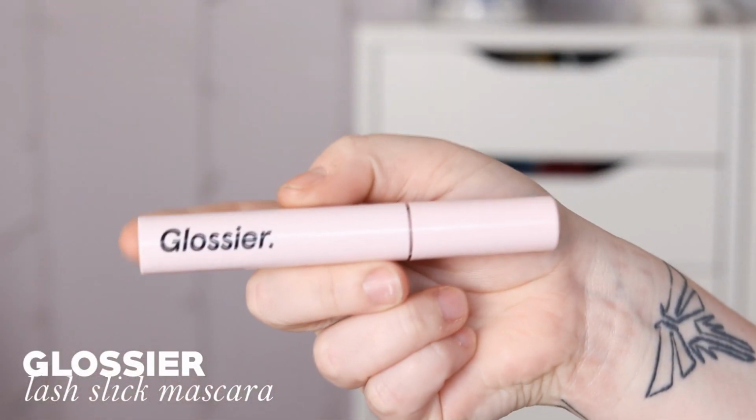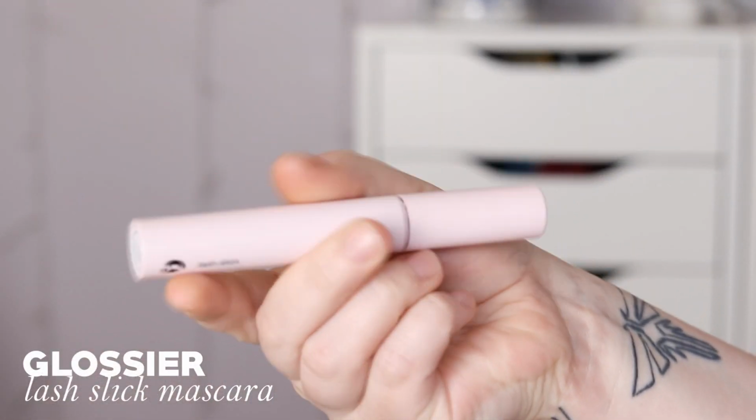So the one specifically that I've been absolutely loving, like this is probably my favorite all-time mascara now. This is the Glossier Lash Slick. Oh my god, girl, or guy. I literally get so many compliments whenever I wear this mascara. It gives me the most fluffy looking long lashes that I've ever had.